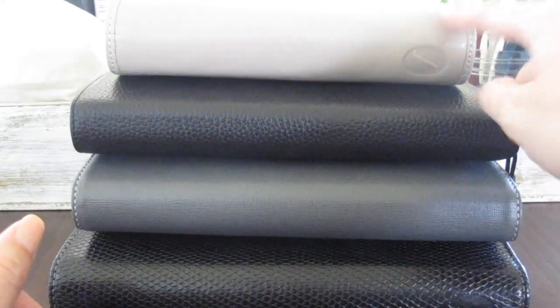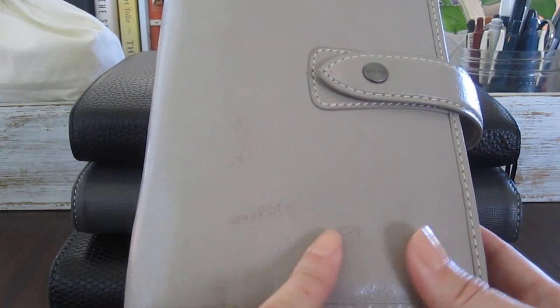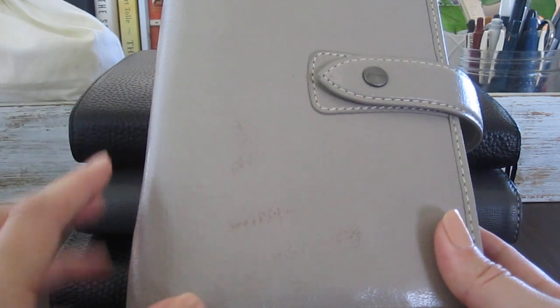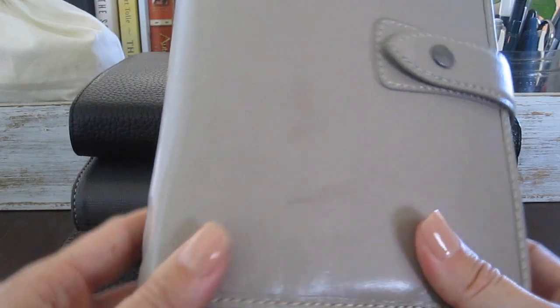So first at the top is a Filofax Personal Malden in stone, and I'm using this as my wallet. And as you can see, it's got some scratches and some stains on here that I just can't get off. So if anyone has any tips or tricks on how to remove stains from the stone Malden, I would appreciate it. But basically I've got in here some note pages.